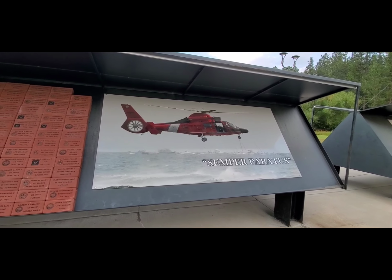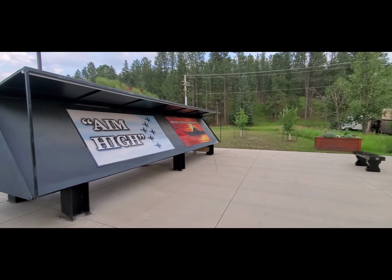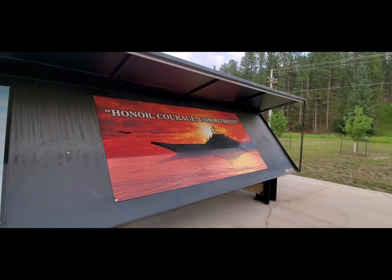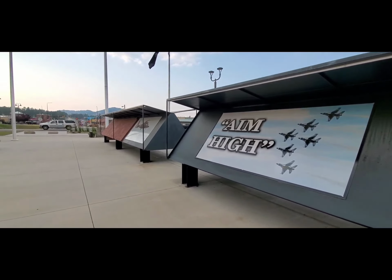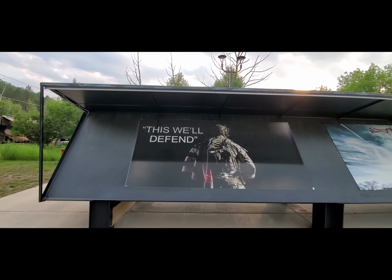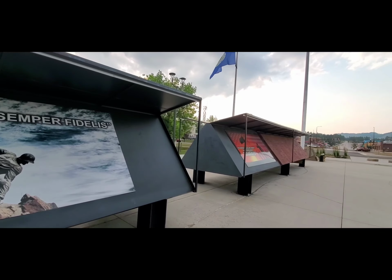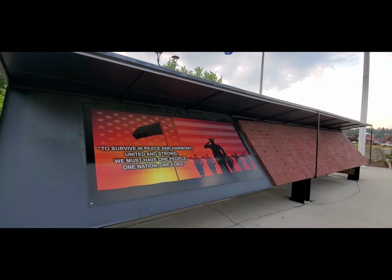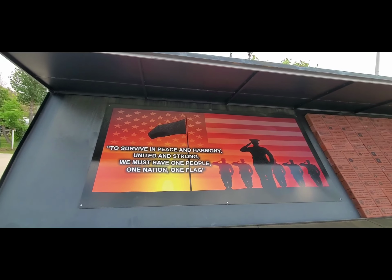This is interesting. Aim high, honor, courage, commitment. Okay, this is right next to an RV campground, and all I see are RVs, so I'm assuming they don't have any tent camping. To survive in peace and harmony, united and strong, we must have one people, one nation, one flag.